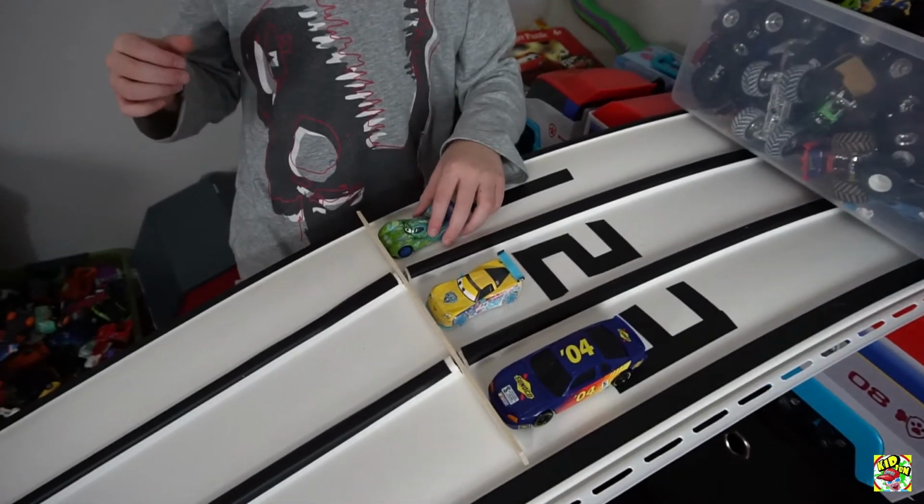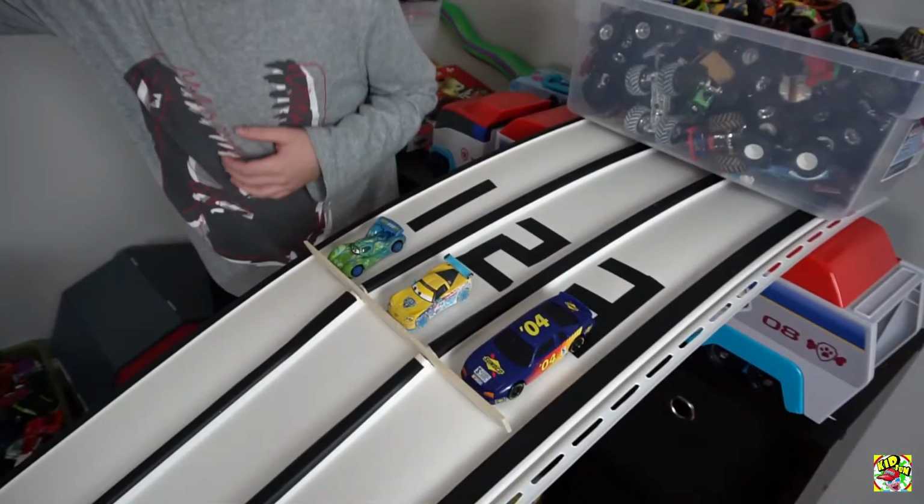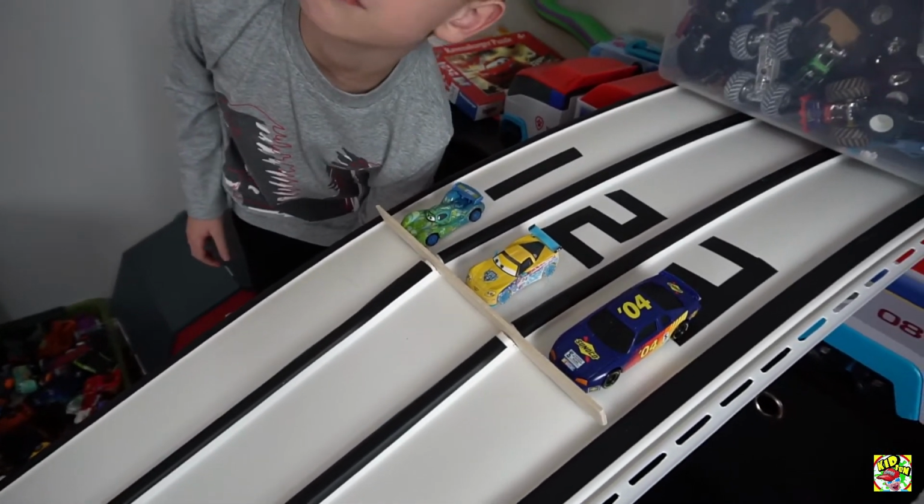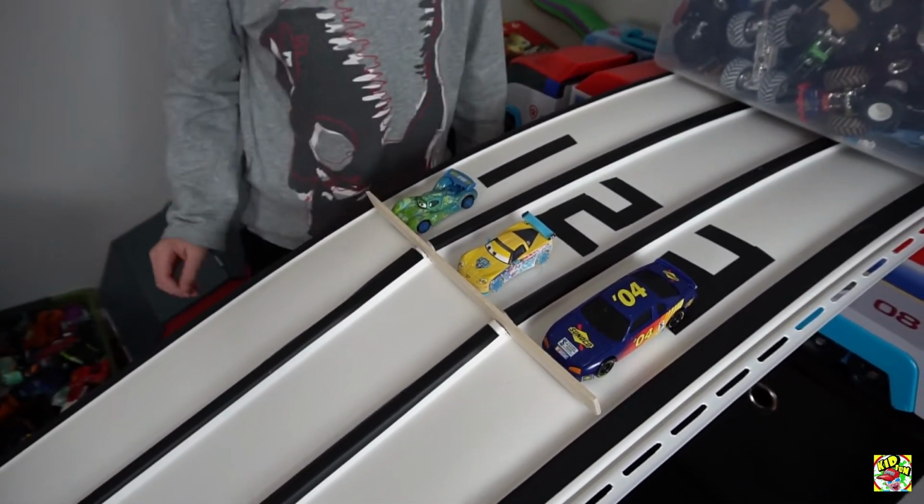This is the longest semifinal race I've ever seen, Bugs. Wait, we're not even at the semifinals. That's the finals. We have one more race after this when we find the winner. Ready? Set.